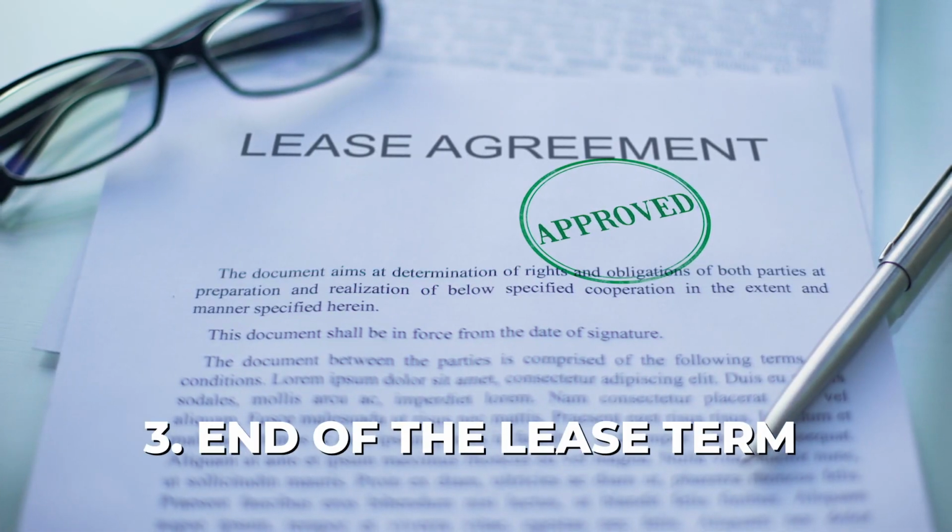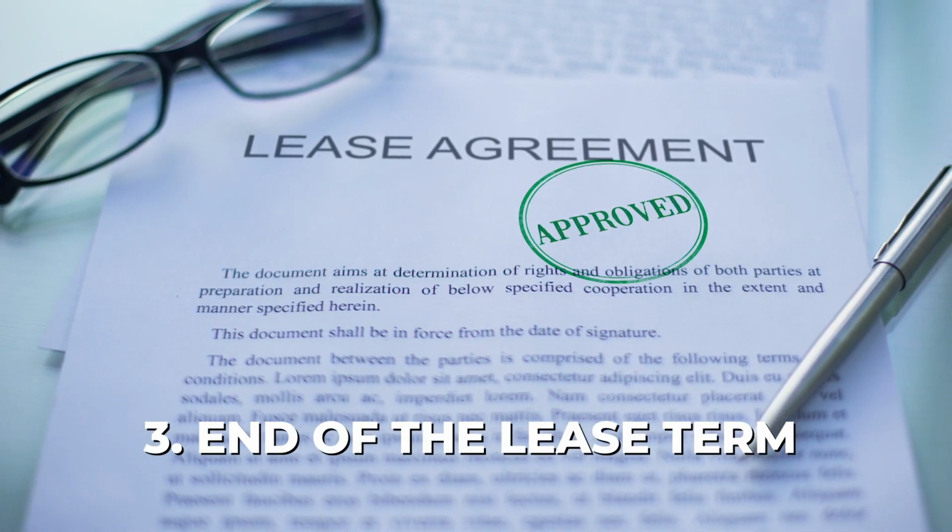Number three, end of the lease term. If the lease term is up and the tenant does not want to renew and has not vacated the property, in some cases you can legally evict them to find a new tenant, provided you give them the proper notice depending on local laws, insofar as the property is not covered by the Tenant Protection Act.